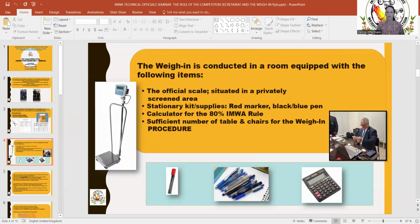Now, when you get into the weigh-in room, the weigh-in is conducted in a room equipped with the following items: an official calibrated scale, which is situated in a privately screened area, stationery supplies, usually on a table, red marker, black and blue pen, a calculator for the 80% IMWA kilo rule. You can use your phone for that. Most of you have a phone with a calculator on it. And then a sufficient number of tables and chairs for the weigh-in procedure. We need chairs outside of the weigh-in where the athletes can sit and wait until they are called up. You also need chairs inside where the athlete can pull their clothes on, instead of on the floor.